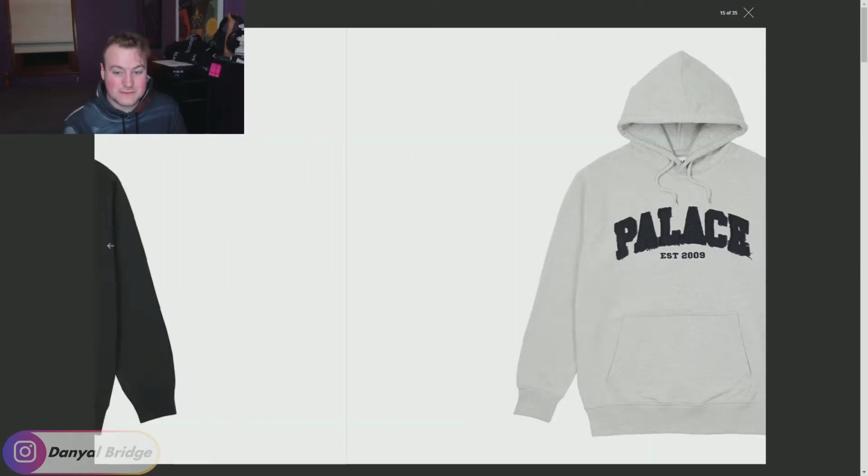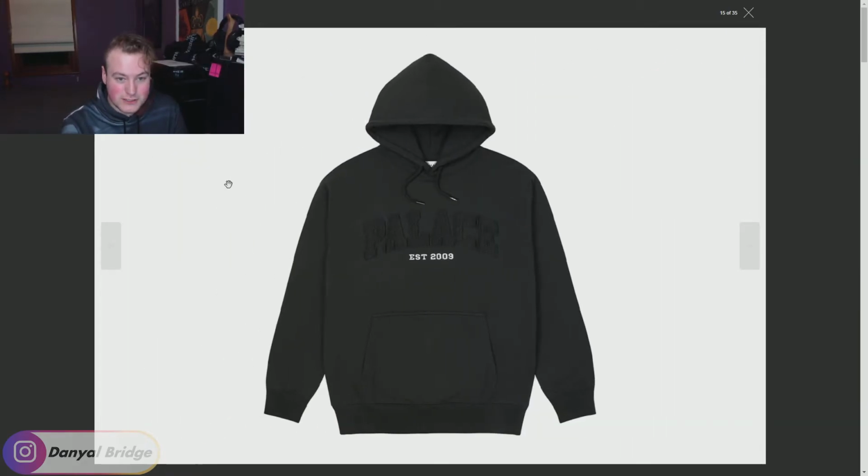Look, let's highlight some details here. So it's a drop shoulder hoodie. So the shoulder stitching where it connects the arm to the torso area is going to be further down, allowing for a little bit more movement around the shoulder area and around the chest area as well.